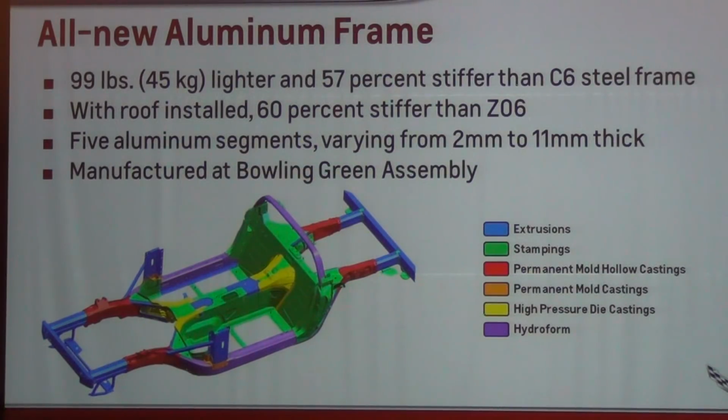You can see we've got a whole mosaic of different kinds. It's all aluminum, but it's all different kinds of aluminum throughout the vehicle. Some of the stuff is really aerospace quality, super high strength, 7000 series aluminum to make it absolutely as light as it possibly can be. We saved, actually this chart is a little bit old, we saved a little over 100 pounds on the body structure, and it's almost 60% stiffer than today's structure.